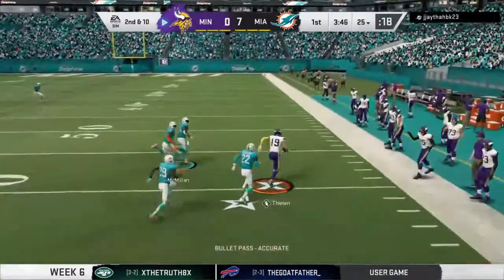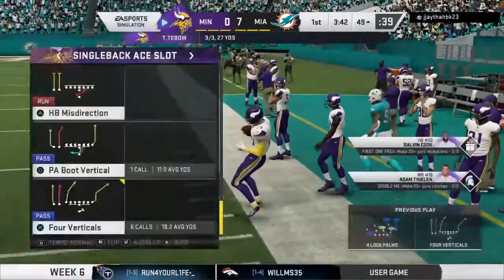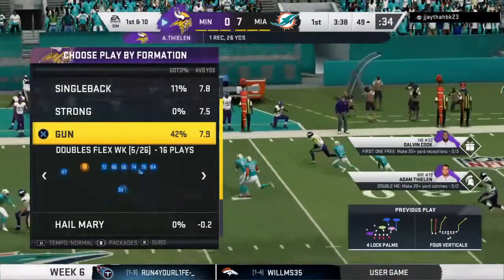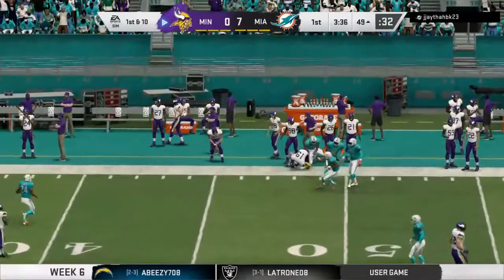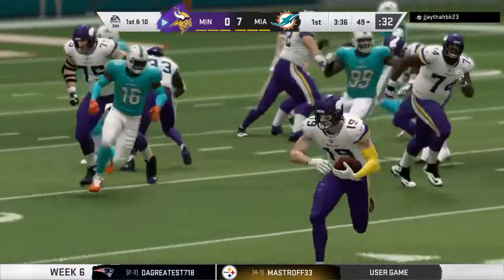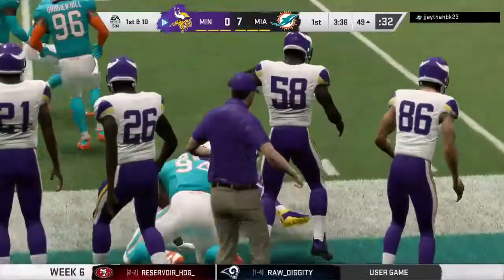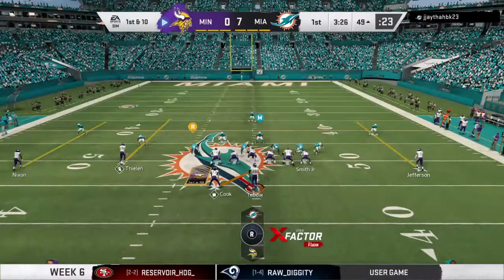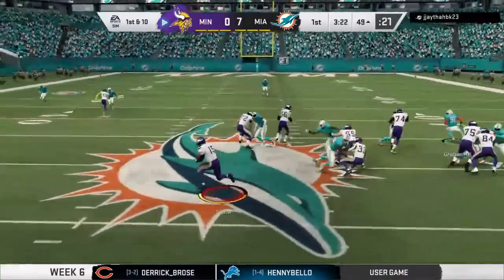That's complete to the receiver, Thielen. And he'll be taken down, but not before they work it across midfield. The extra effort after the catch makes it good for a gain of 26 and also a first down. First down, Minnesota. Here we go. So now 1st and 10 as they've crossed into Miami territory at the 49-yard line.